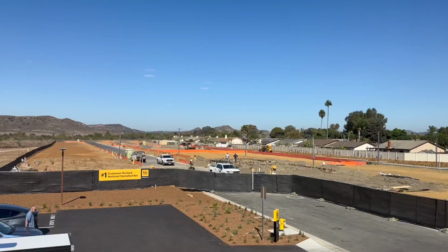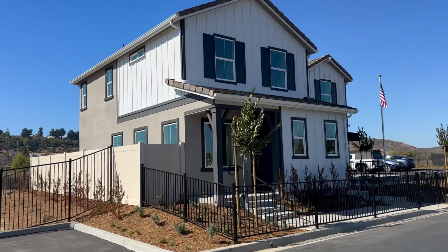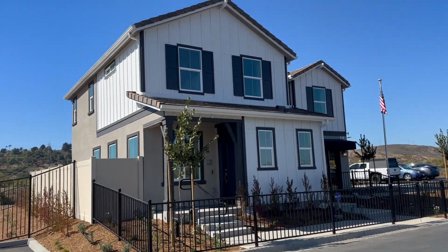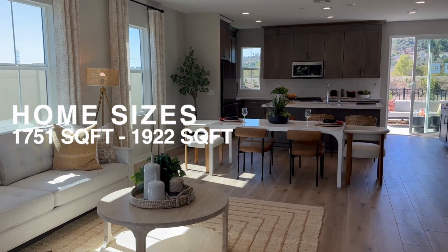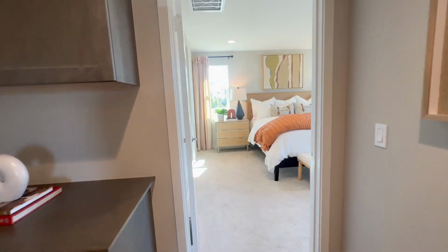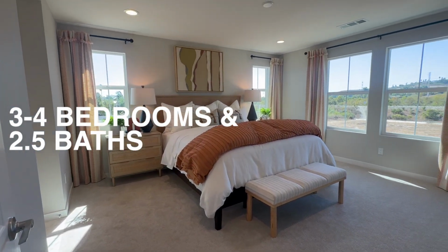Now, what I do want to talk about is the community itself. It's only about 54 homes, which is all going to consist of single family detached homes, but they're all going to be two-story homes, and they're going to really range in size anywhere from about 1,700 square feet right up to about 1,900 square feet. And most of them are going to be 3 bedrooms, 2.5 bath, while the bigger one at about 1,900 square feet is going to have an optional 4th bedroom. And another really cool bonus is it is a private gated community.